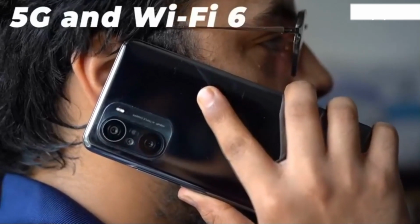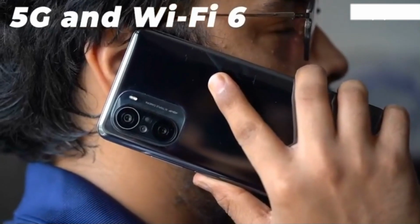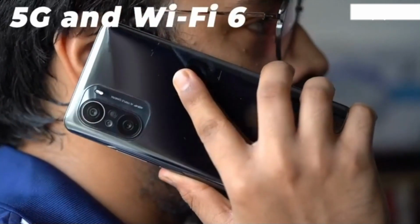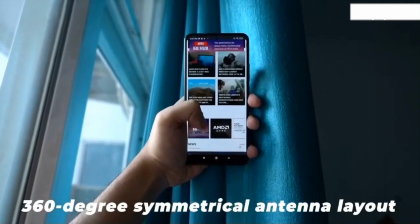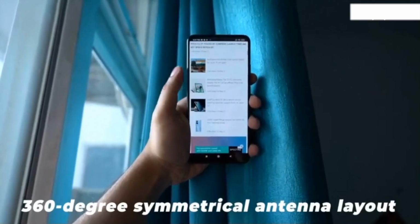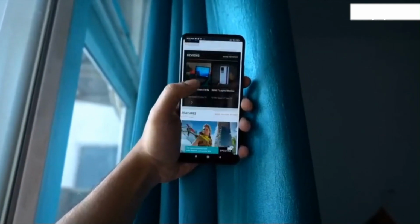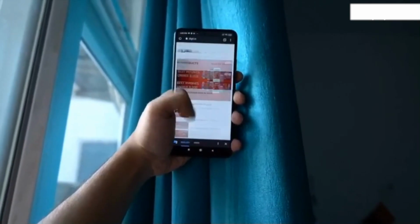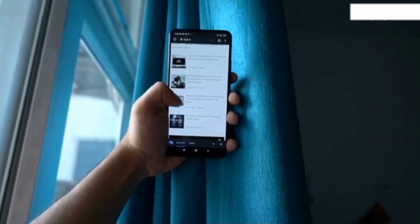5G and Wi-Fi 6. The Xiaomi Mi 11X also supports 5G. In fact, the phone supports multiple global network bands, so it should be ready for 5G in India when telecom operators finally roll out 5G for consumers. The phone sports a 360-degree symmetrical antenna layout for good connectivity regardless of how users hold their devices. The Mi 11X also supports Wi-Fi 6, which is said to offer an improvement of 270% over Wi-Fi 5 standard and a maximum throughput of 1.7 Gbps.